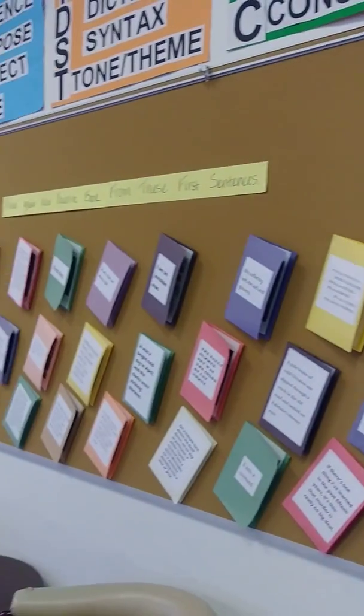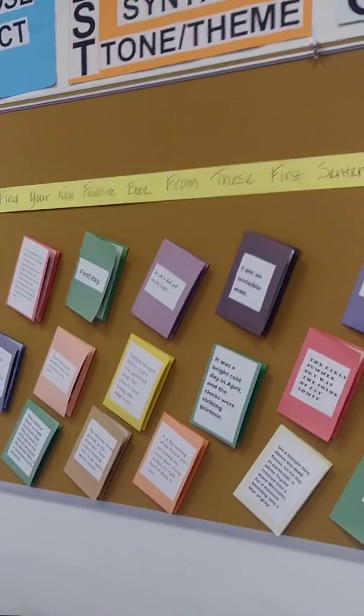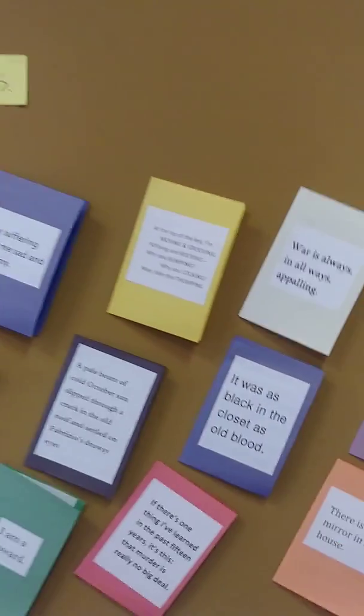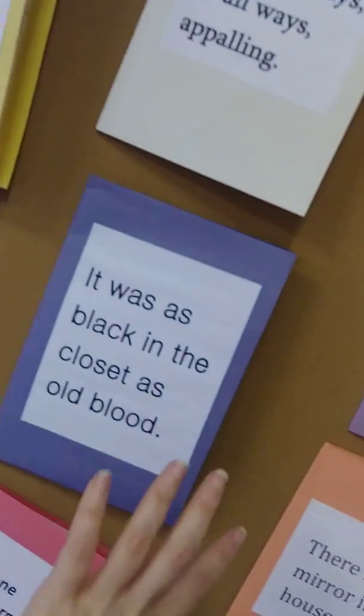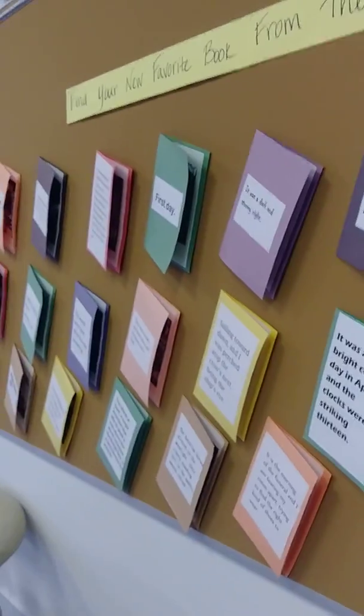I have a corkboard on this side of the wall where you can check out my super awesome stapling skills. I just had to do this in a hurry, but this is what I have up at the beginning of the school year. It's just first lines from some books, and then on the inside it has the book cover, so if you're interested in that first line, you can go find the book.